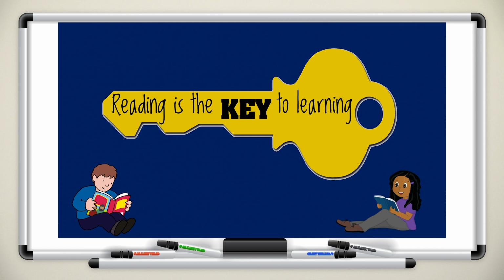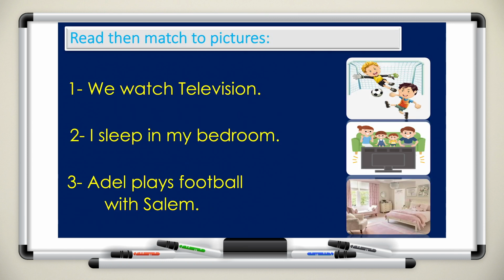Now, reading part. Read and match to pictures. Take a close look at the pictures and let's read the sentences together. Number one, we watch television. Number two, I sleep in my bedroom.